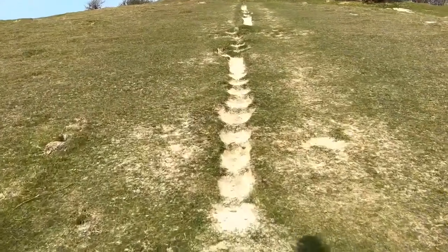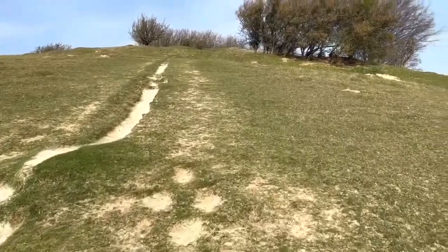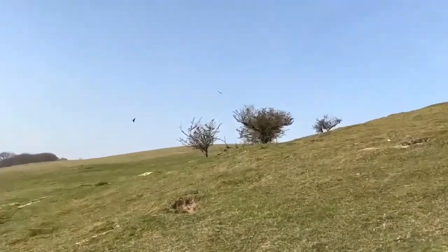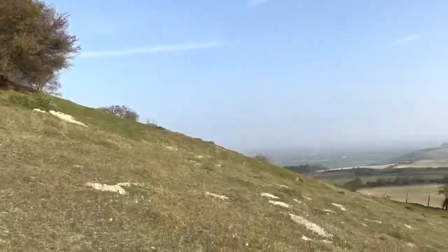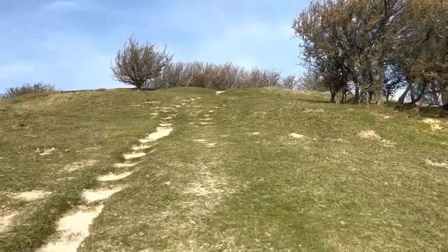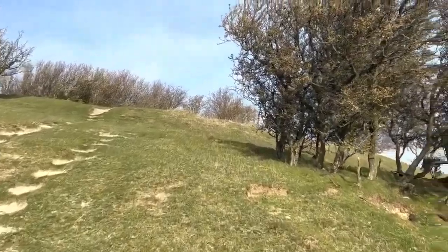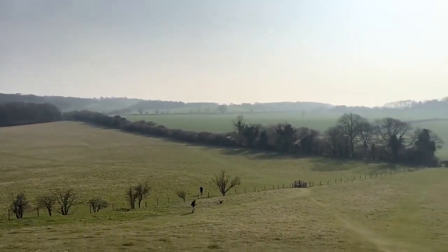Originally there were some steps cut into the grass, but they're long since worn away, and in fact, especially when it's wet, it's even harder to walk on that than just the grass next to it. Got a few red kites flying around this morning, looking for their breakfast. Fitter than me.